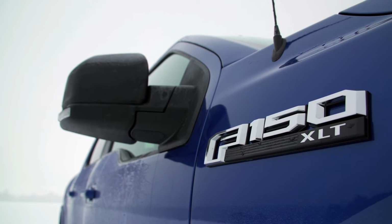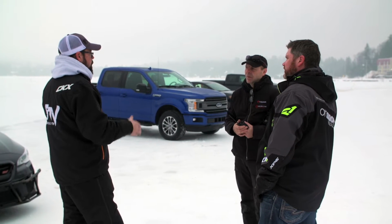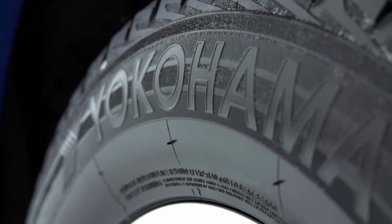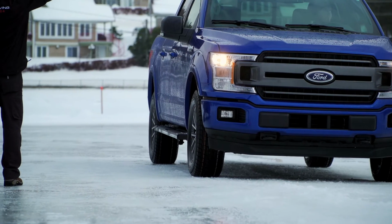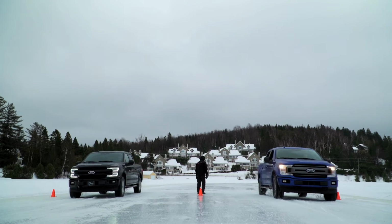The drag race was first up and is the only scenario where the 2 F-150s are pitted against each other in a heads-up first-to-the-finish race. Even though we knew the Yokohama Ice Guard tires had the advantage, it was still interesting to see the winter tires pull away from the all-seasons. And even though it doesn't look like it, both trucks are at wide-open throttle with the traction control feeding in the power the whole way.